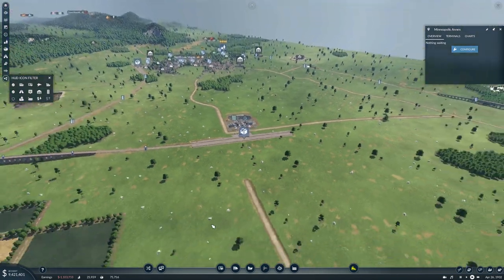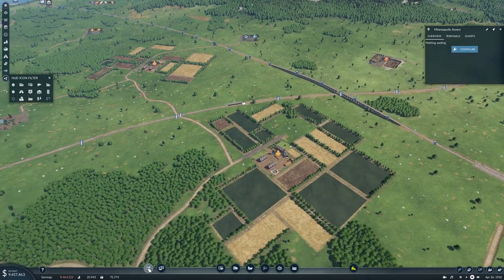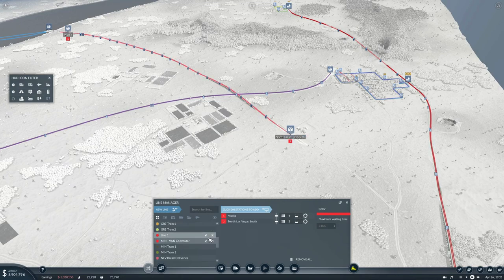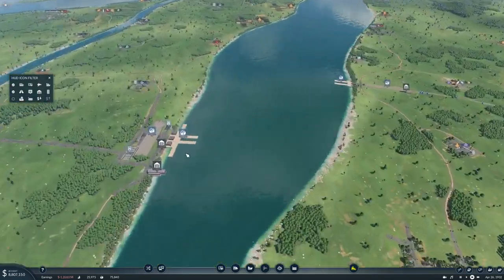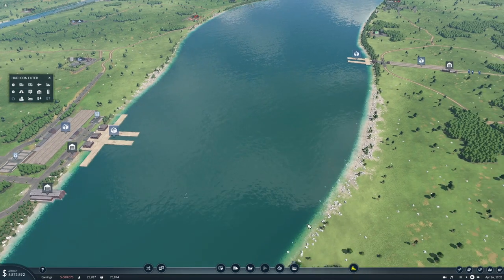Okay. So, next is setting up that line. New line from there to there. And you will be called this NLV crude and fuel transfer. Okay, what did I call that line? The Bakersfield, Visalia, okay, crude and fuel transfer, good.